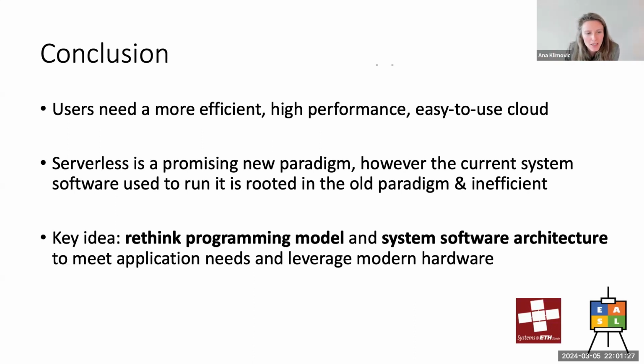So the key idea with Dandelion is to rethink this programming model to give some more visibility to the platform, with hopefully minimal burden on the user, and enable a whole bunch of system architecture optimizations and new designs under the hood. So thanks a lot for having me, and happy to take a few more questions if people still have time.